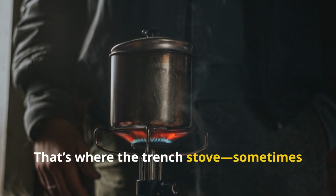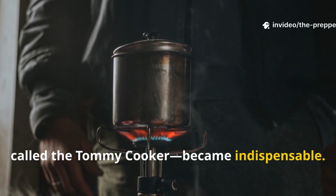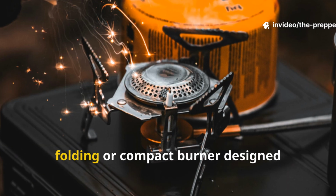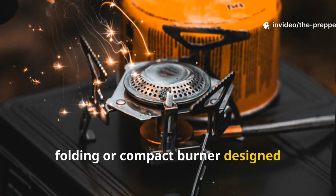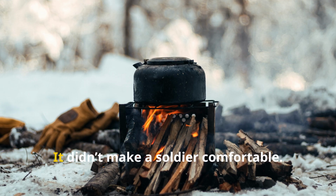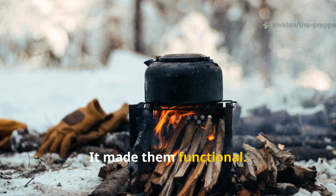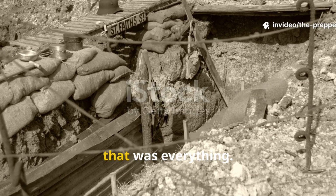That's where the trench stove, sometimes called the Tommy cooker, became indispensable. It was a small folding or compact burner designed specifically for low smoke, low signature cooking. It didn't make a soldier comfortable, it made them functional. And in the First World War, that was everything.